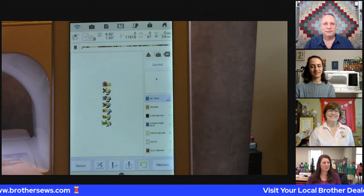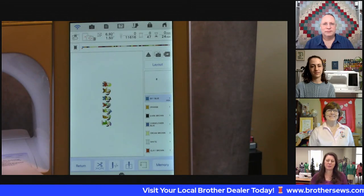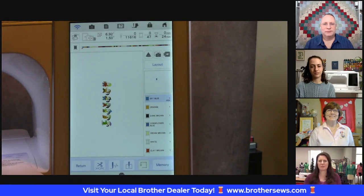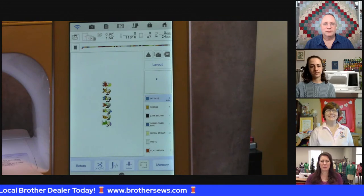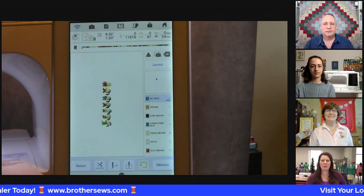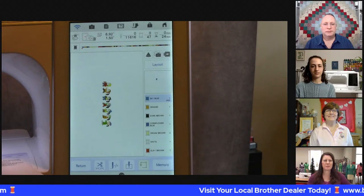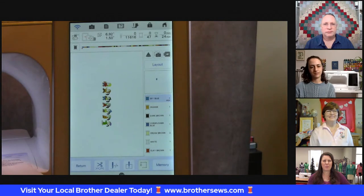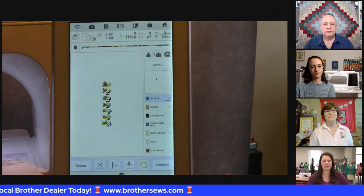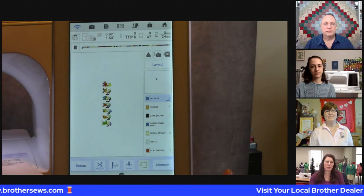So what you may want to do is take it to your software and dig out a hole. So underneath, you'll have a hole in the base color, then your white, and a little hole in that for the blue, and a little hole for the black. So you're not sewing through several different layers. So I think it's kind of important to watch your sew out, so you'll get a feel of how these designs stitch out. Does it make sense?